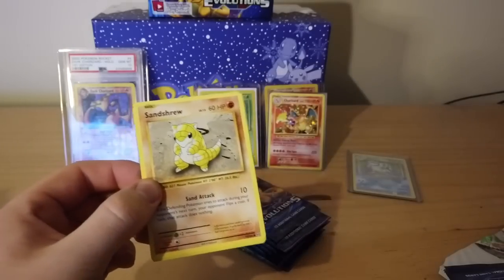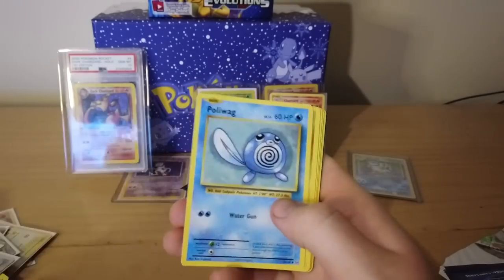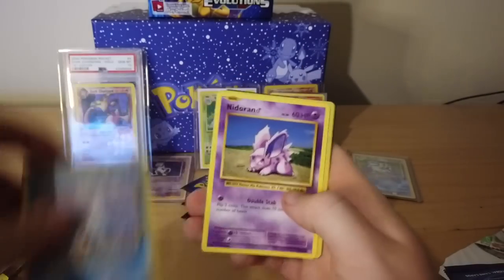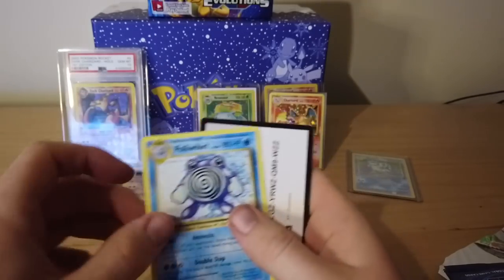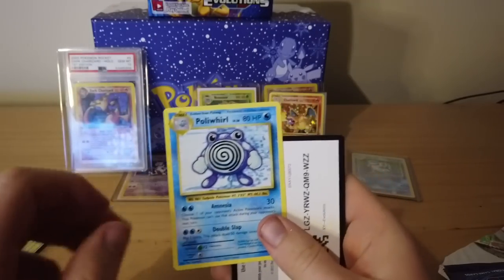I know that we can get doubles. Can we get 2 of the Charizards? All right. Zantru, Poliwag, Diglett, Seal, Nidoran, Fighting Energy, and the rare is a Starmie. Nothing crazy there. I do always like this Poliwhirl card.